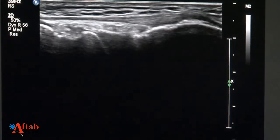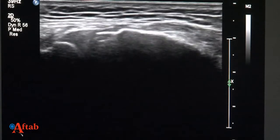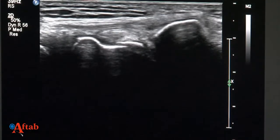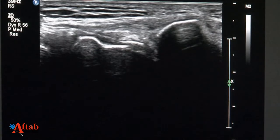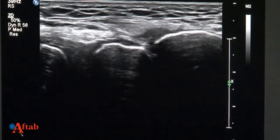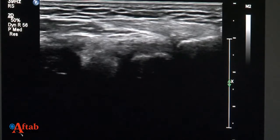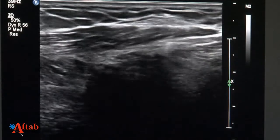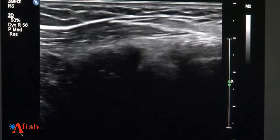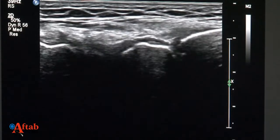This is the insertion of the iliotibial band right here. But as we go posteriorly, we see the head of the fibula, and this part that you see a bit anteriorly is the insertion of the lateral collateral ligament, and as we go a little posterior, we see the insertion of the biceps femoris tendon. That is the long head of the biceps femoris tendon, because if we proceed cranially, what we see is the lateral head, the long head of the biceps femoris, getting converted into a tendon and taking its insertion at the fibular head there.